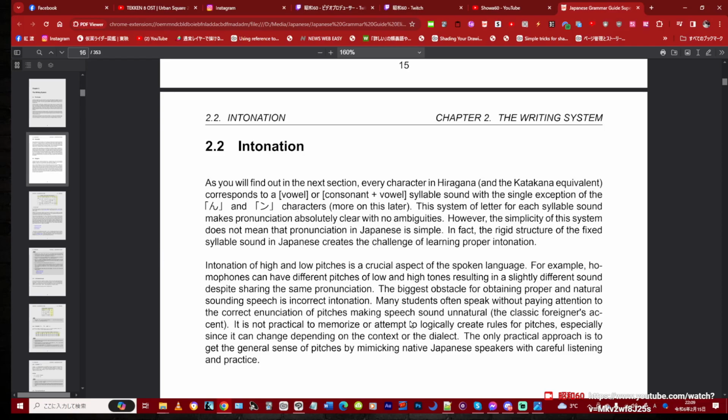Intonation of high and low pitches is a crucial aspect of the spoken language. For example, homophones can have different pitches of low and high tones, resulting in a slightly different sound despite sharing the same pronunciation. The biggest obstacle for obtaining proper and natural sounding speech is incorrect intonation. Many students often speak without paying attention to the correct enunciation of pitches, making speech sound unnatural. The classic foreigner's accent.